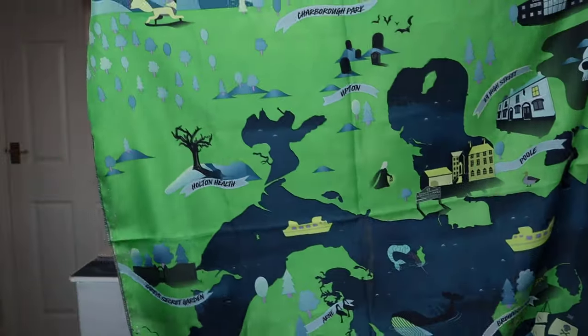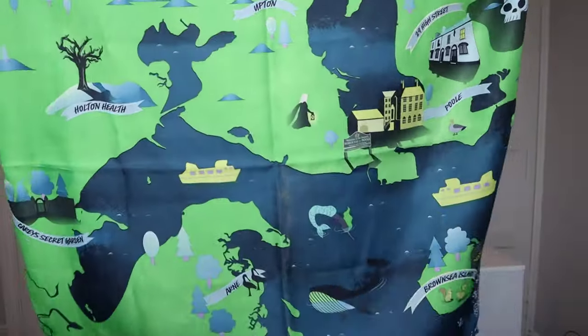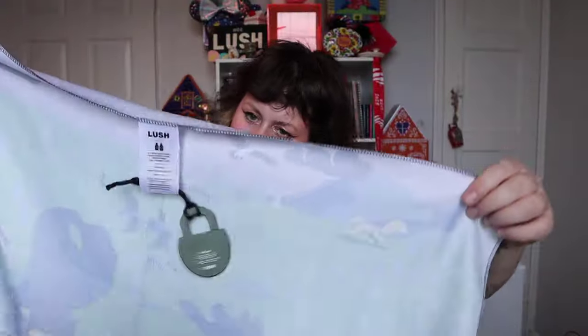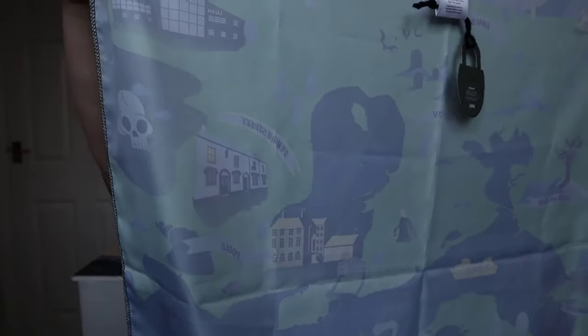I can smell some super trampy sort of a smell. Oh my God, that's so cool. Can I zoom out? Oh, I'm fully zoomed out. That is so cool. I need to look at it. Oh, it has loads of places. Oh, it has Poole Harbour. It has everything to do with Lush on there. Oh, and it has Carrie's Secret Garden on it as well. And it's got a cute little treasure padlock on there.